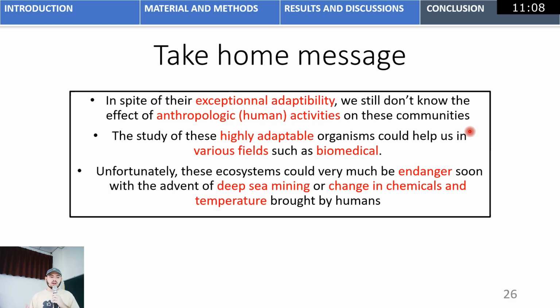And the study of this highly adaptable organism could help us in various fields like biomedicine. But I fear that this ecosystem is going to be soon endangered, like by deep sea mining or changes in chemistry and temperature brought by humans.